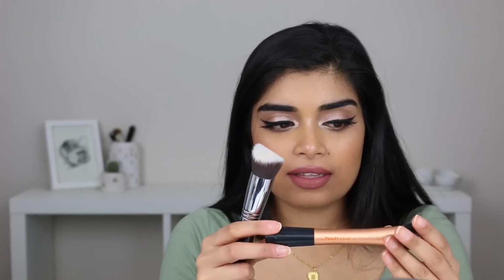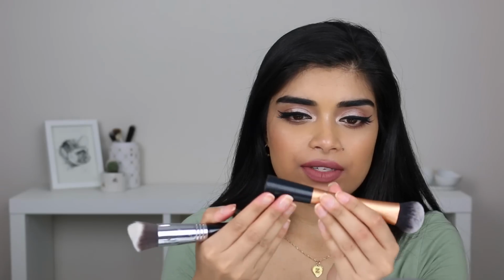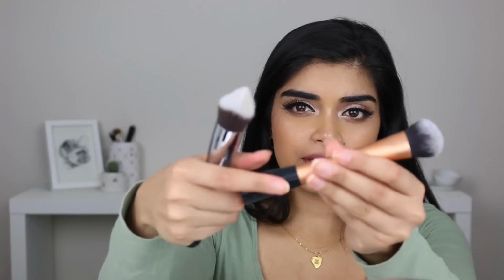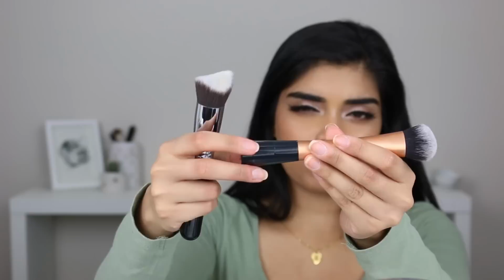The Real Techniques ones, I got mine so many years ago. The handles have started to rub off and it's weird. It's like this random rubber and it gets kind of weird and sticky. So I just wrapped around some insulation tape that's waterproof. And then it works. Let's move on to concealer.